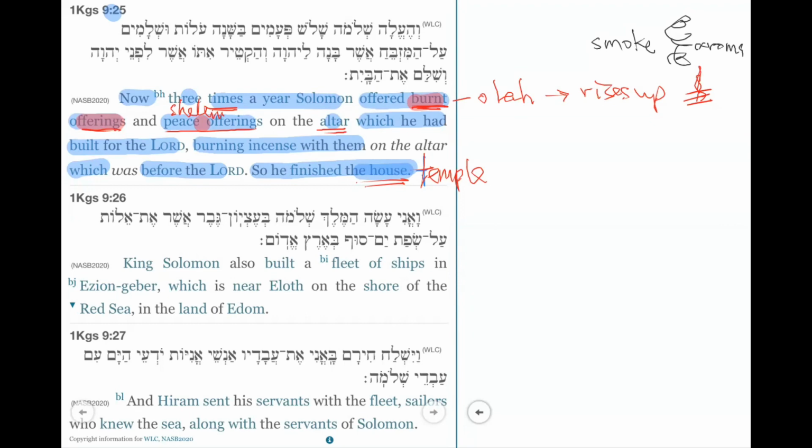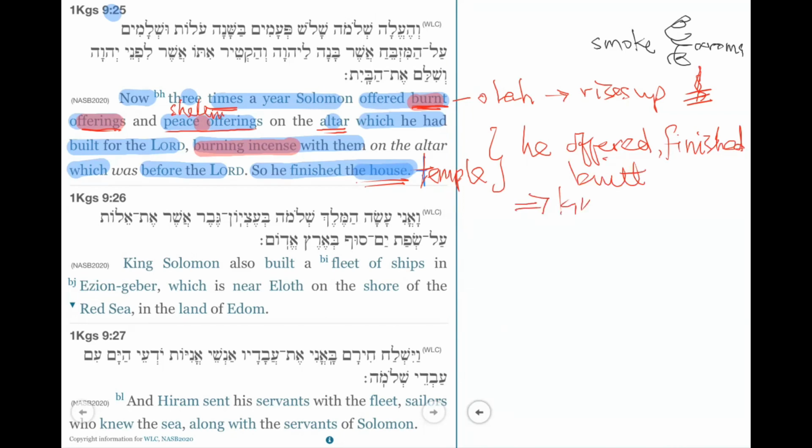And then he had burnt incense. Now you also find that whenever it says he did, he actually didn't do it himself. You see, he offered. Now he's a king, right? And these are work for the priests. So whenever you say he offered, he finished, he built. Remember, Solomon is king. So he doesn't actually put his hand to the job. And so these are all delegated. But it is ascribed to him because he instructed it. That would be how you will read this.